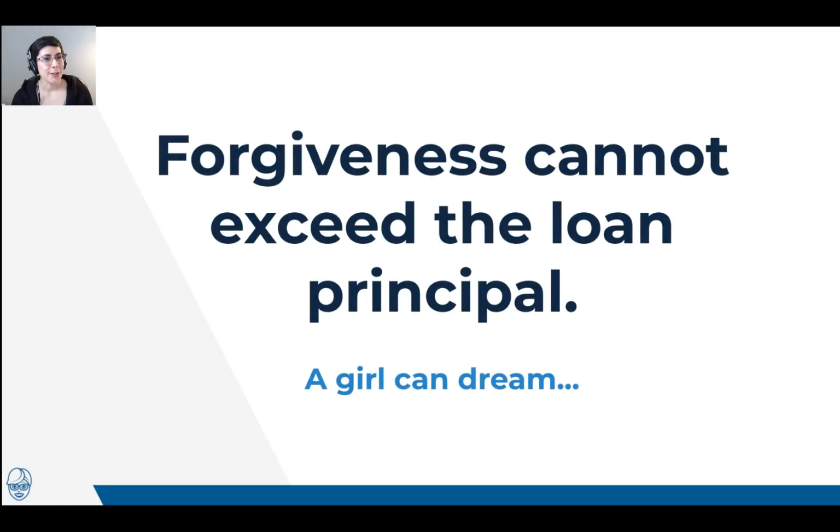And another note, forgiveness cannot exceed the loan principal. So let's say that your payroll costs go up, yay, because you're hiring people to replace those that you might have lost, etc.